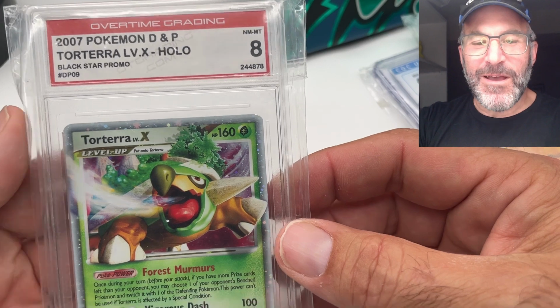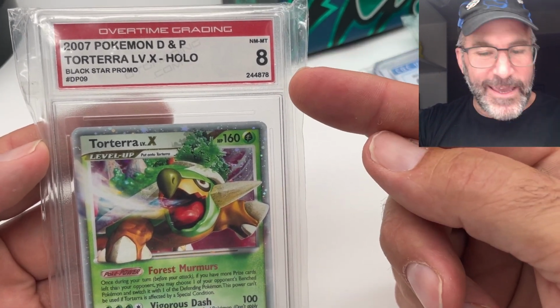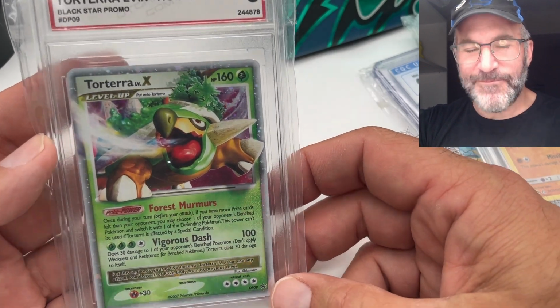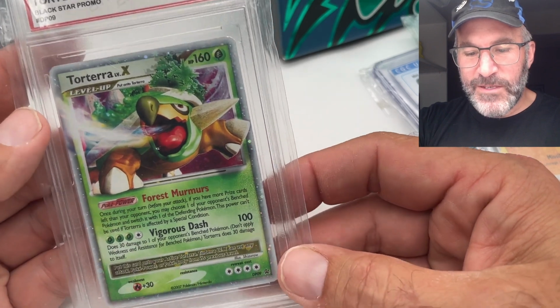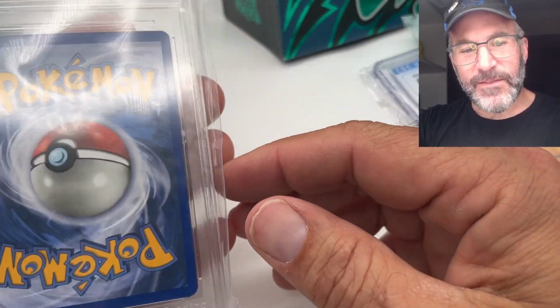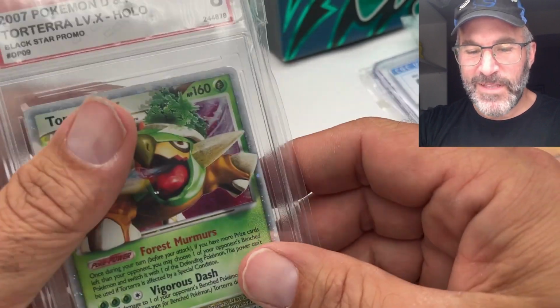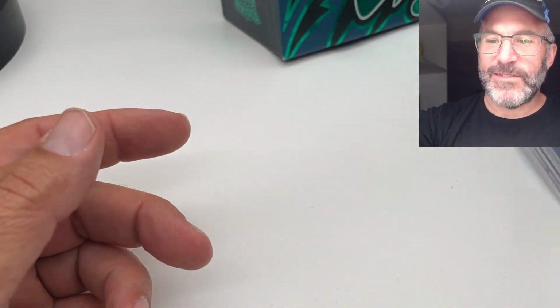This is a no-name grading. And the problem when you have a near mint 8 no-name grading Black Star promo Torterra Level X is you have to sort of see it as raw. So near mint to mint, it's a raw card. I had to evaluate it as raw. I don't know where Overtime Grading is or what they're all about, but to me it's a raw card, and I might have to relieve it of its plastic encasing.